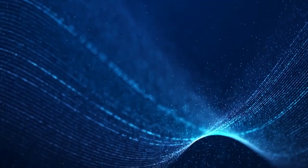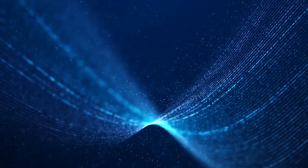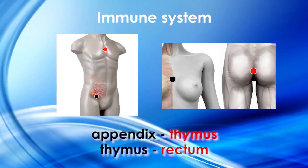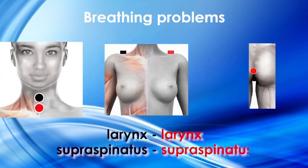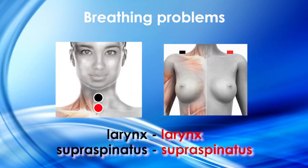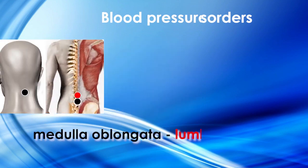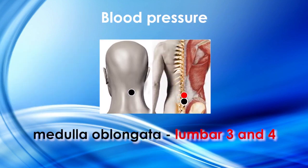If you handle bioenergetics, you can ask if it is necessary to apply any of the following pairs as a complement to the basic detox. Appendix, thymus, for the immune system, or thymus, rectum. Larynx or supraspinatus for breathing problems. Hip for lower abdominal disorders. Medulla oblongata, lumbar 3 and 4 serves to regulate blood pressure, especially if the person suffers from arterial hypotension, i.e., low blood pressure.